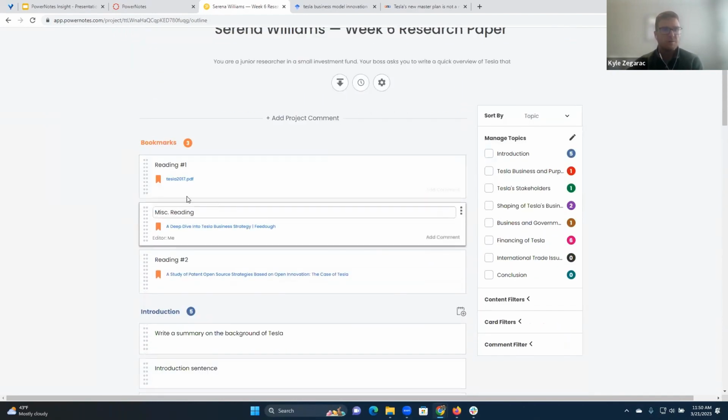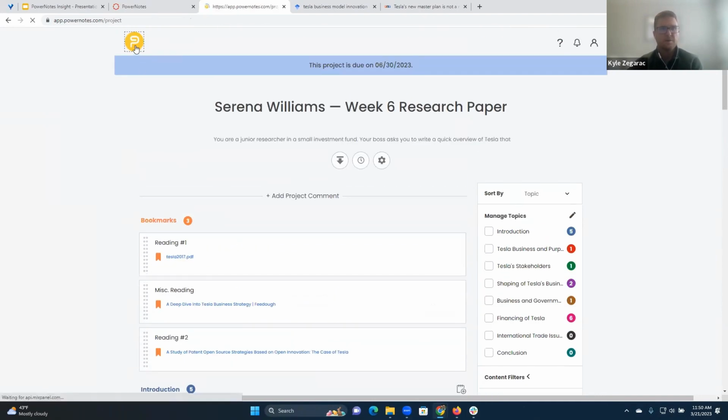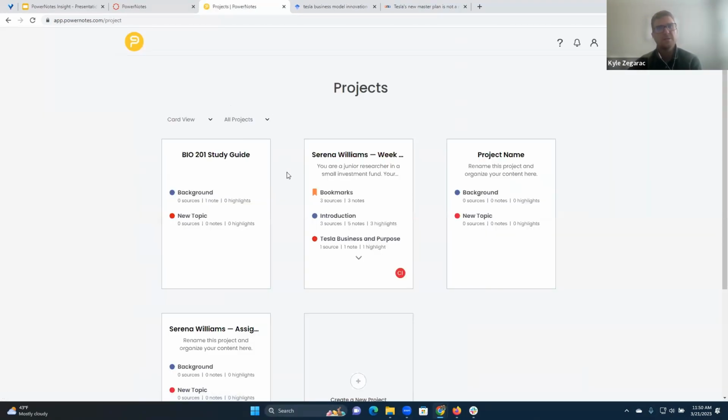The instructor also set a number of different readings in here for them to begin. So it's very easy to create assignments and send them out to students. However, students can also use PowerNotes as a general research support tool. They might be just diving into library content or things on the open web to save it for a study guide. So it does not always have to be something sent to you by your instructor.